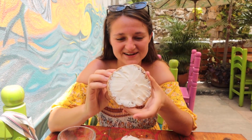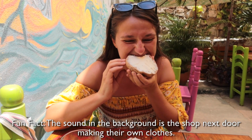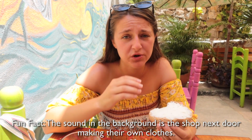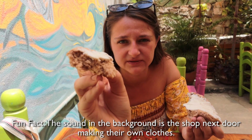Yes. All right, so here is our bagel with cream cheese. Yes, it has literally been, I haven't had cream cheese since we were back in the United States. And also here is the house-made jam that he was telling us about. This is passion fruit. How is it? Really good. Nice. The bread on the inside of the bagel is very soft and chewy, which is really good. Nice. So bagels in Mexico.